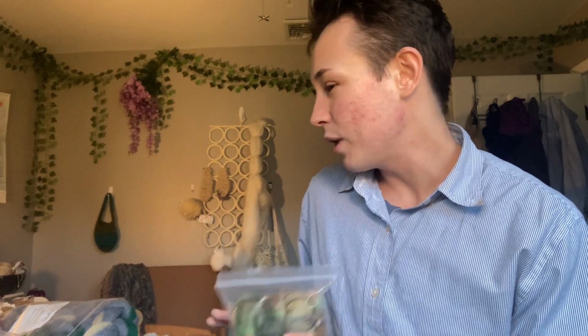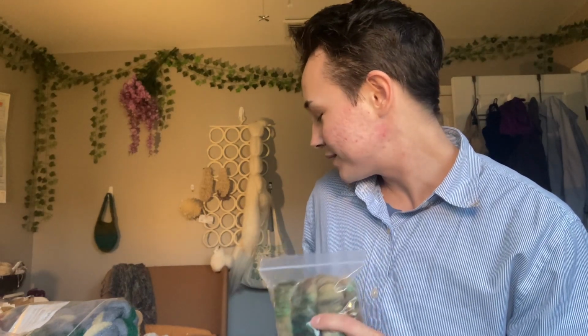Maybe I should store all of the moss yarn materials together. Does that make more sense? I feel like that does. I feel like that'll make more sense for my brain. So what else are we going to put into this box is the real question.